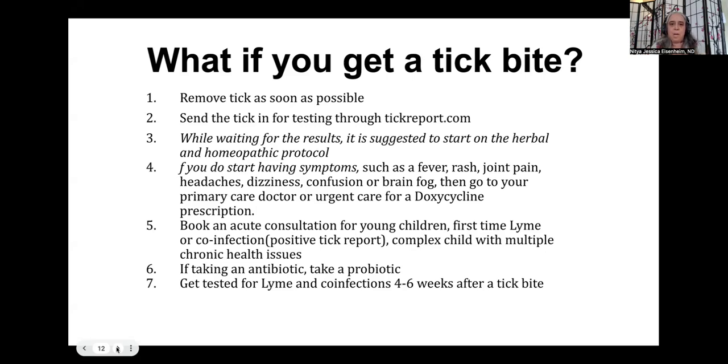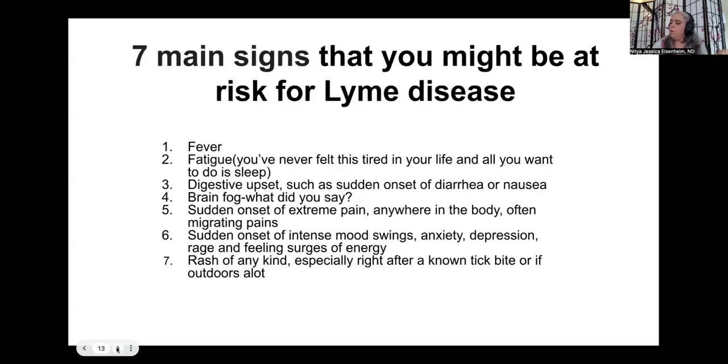I'm not able to prescribe antibiotics in Massachusetts, so you can also go to a Lyme literate person in your area. For young children, or if it's the first time with Lyme, or you find a positive tick report with co-infection, or it's a complex child with multiple chronic health issues, it's usually better to book an appointment and not just follow this, because these are just standard protocols. If you do start taking an antibiotic, you want to take a probiotic, and it is still suggested to test for Lyme and co-infections 4 to 6 weeks after the tick bite. Okay, we can go to the next one.